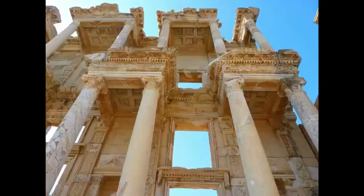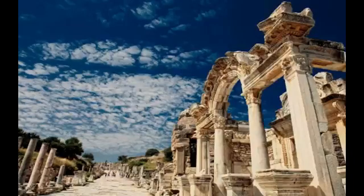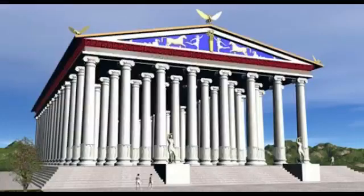It had been torched by a Greek citizen named Herostratus, who claimed he burned the marvel in order that his name would be known to history. He was put to death and therefore the government declared it illegal to utter his name. About 6 years later, the building of the new Temple of Artemis was begun.